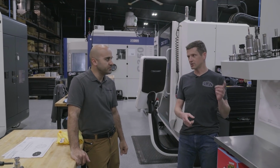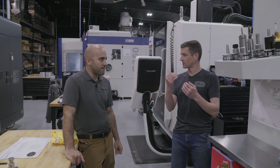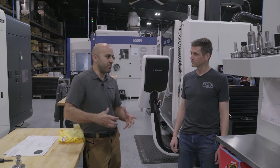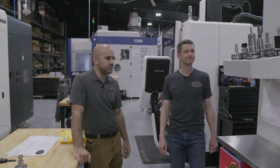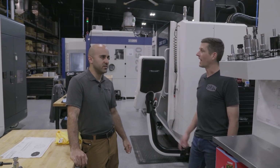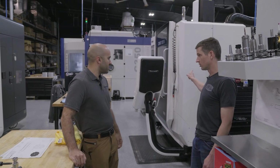Do you worry about damaging the drive dogs, or not the drive dogs, but the spindle face? Yeah, it'd probably be mostly just the vibration, but it also scraps parts. So that's the other bad thing. Has this been good on dual contact?